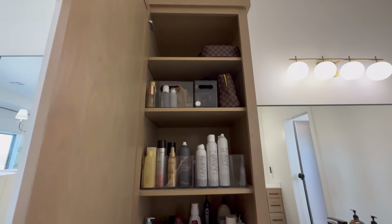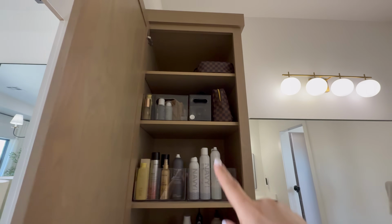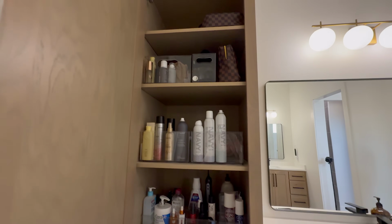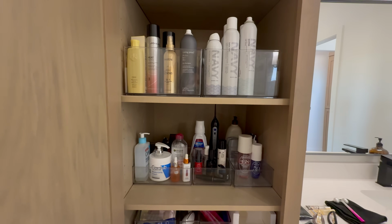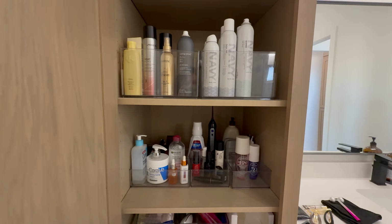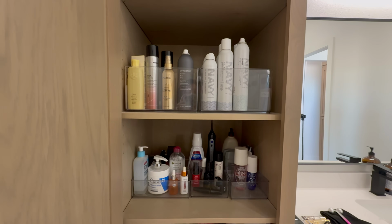Through this cabinet. Up there is just a lot of travel items for when we travel. And then myself, like Tanner's bin. All of this right here, I've been really good about going through. I haven't been buying a ton. There's a few products I'm testing out, but basically I love to be stocked up.